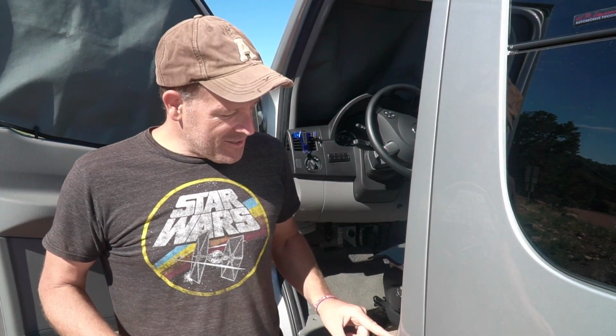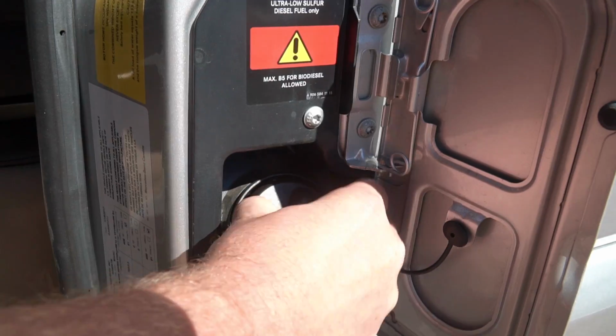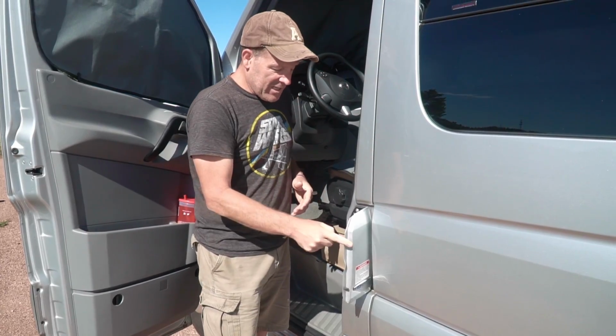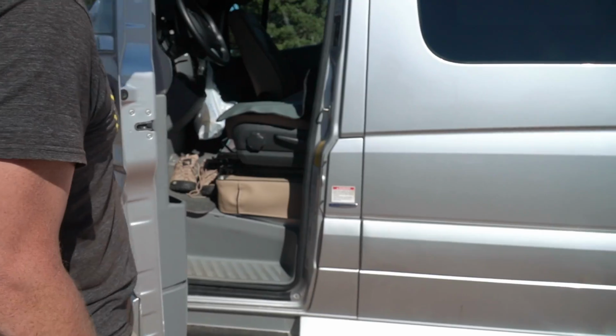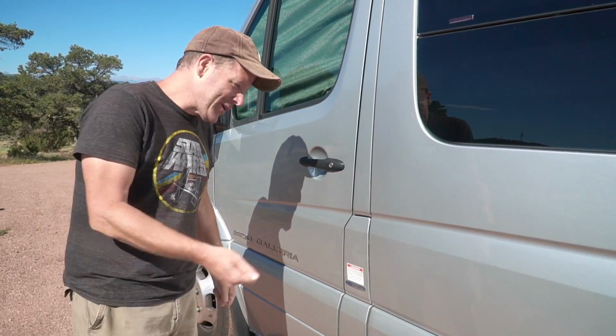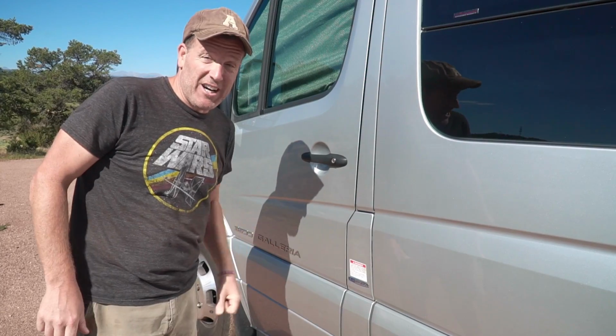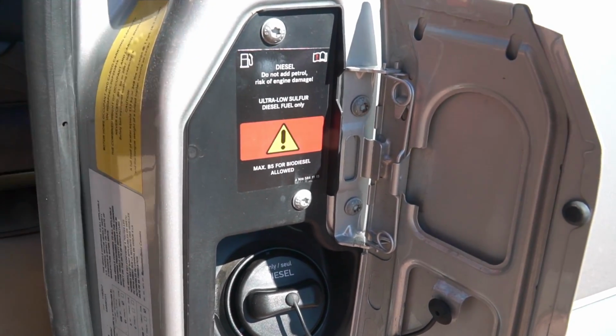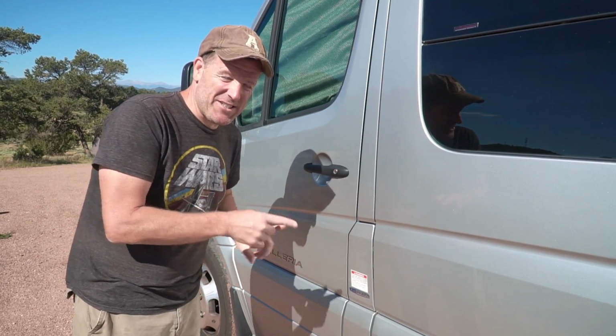When I first went to look at Sprinter vans, I kept looking around going, where do you put the diesel in? Where do you put the diesel in? I couldn't find it anywhere. But then I noticed it's right here. You open it up, add your diesel fuel, close it up, and when you close the door, this is entirely inaccessible. So no one can come. I suppose they could rip it off, but no one can come and siphon out your gas or your diesel, whatever it is. Just don't make the mistake of mixing the two.